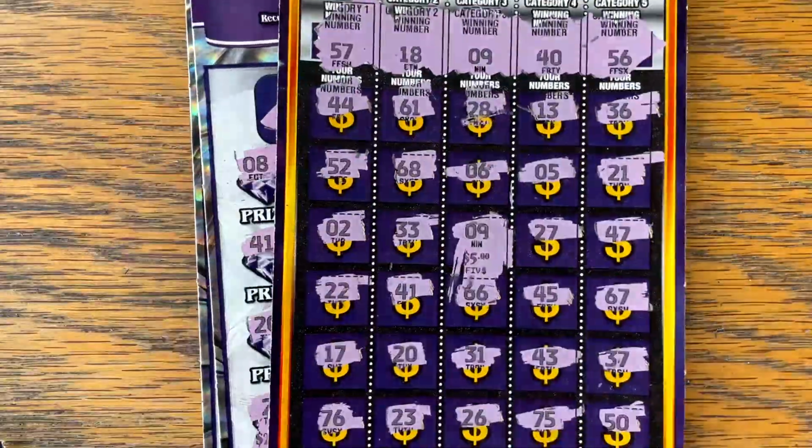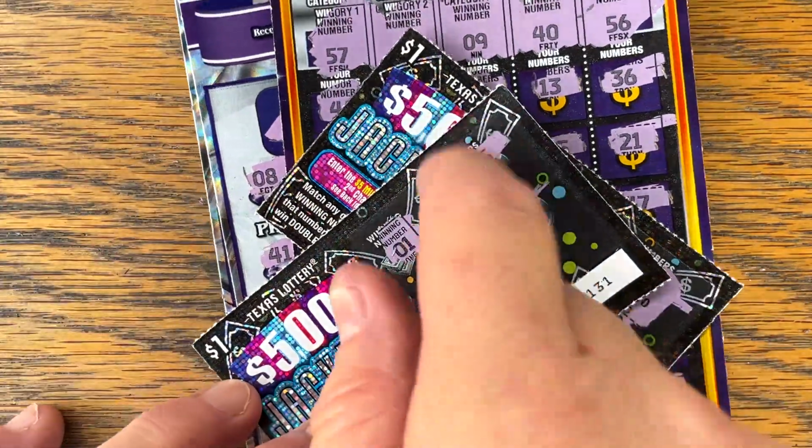That's okay. We've got some wins back. A couple of nice back-to-back wins on Diamond White 7. So we got 25, 45, 50, 52. Hey, $53 back. We'll take it.